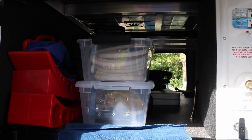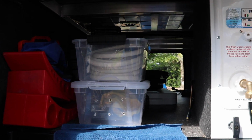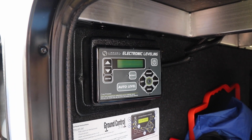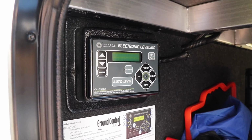Massive pass-through storage underneath. We put more than I think we had in our understorage of our previous rig, and we still have so much more room. One of my favorite aspects of this rig is the automatic leveling system. It's honestly as easy as pressing that power button, press the auto level button, and then go get yourself a cold drink.